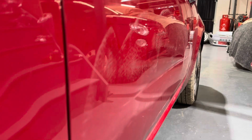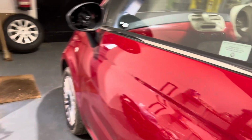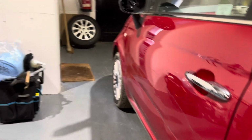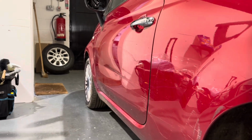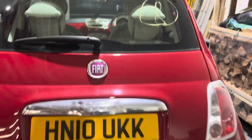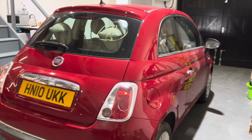So I'll show you that damage from this angle now. You see it's just ever so slightly creased that door there. Shame really. On the pictures I couldn't tell if that was a reflection from the car park marks coming up off the floor because it was wet, or whether it was damaged. Unfortunately it is damaged, but it's not the end of the world. It is category M, but it's not the end of the world. This whole side will get sprayed. And yeah, it's a 2013 Lounge with 19,000 miles on it.